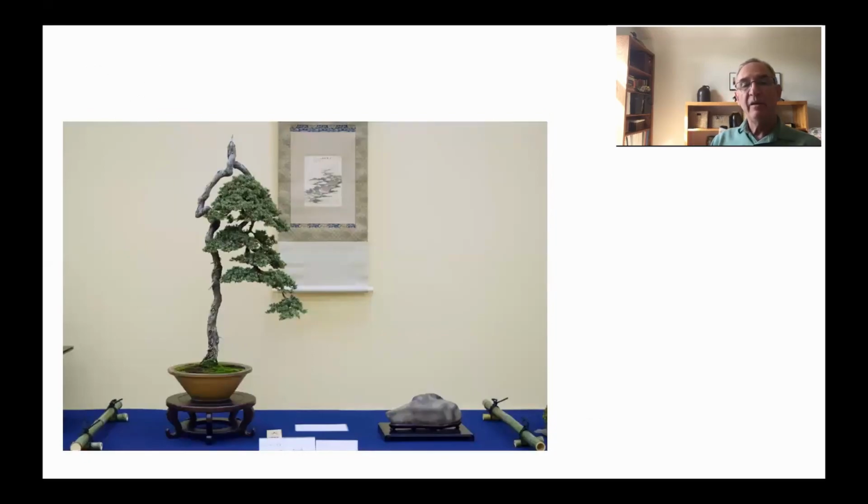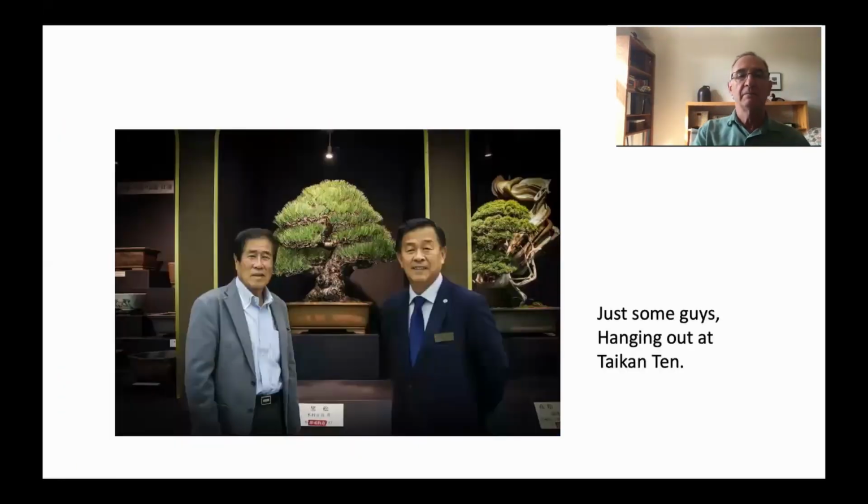Again, a tree displayed with a stone. This was very common at Taikan-ten, as well as a scroll. So you do see accent plants, but you're just as likely, or perhaps even more likely, to see a stone displayed with a tree. I thought in this particular case, what was striking is that the tree is very straight, then it gets kind of crooked toward the top, but then the foliage on this tree hangs almost like a cascade from the top. So that's sort of an amazing design that I thought was very striking.